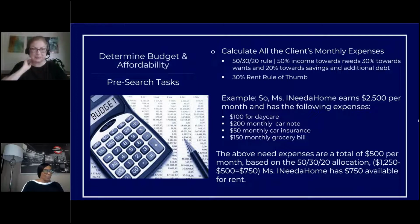So how do you determine the rent amount and affordability? So we're going to go into that. To determine what a client can afford, you need to calculate all their monthly expenses first to create the budget. The budget should include the client's monthly financial obligations before rental expenses. If you use the 50-30-20 rule, you can determine affordability. So let's start with the 50-30-20 allocation.